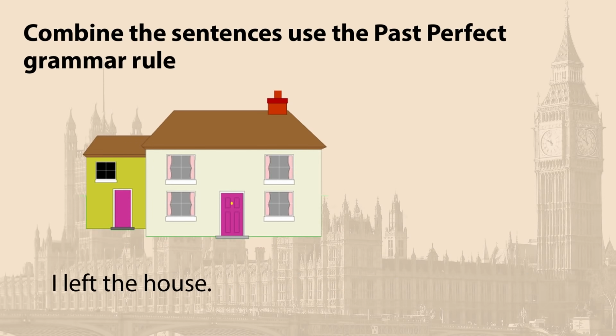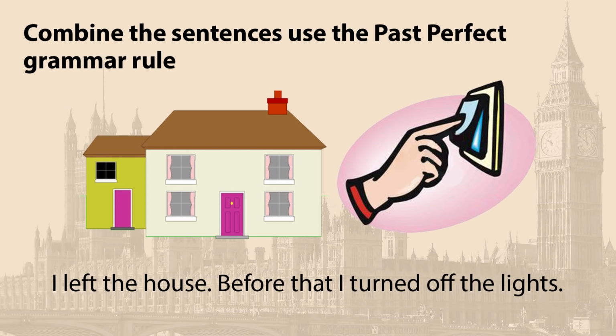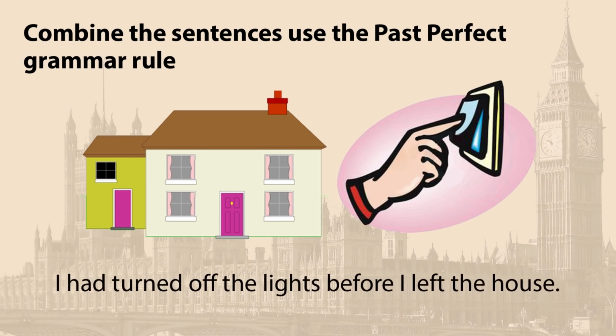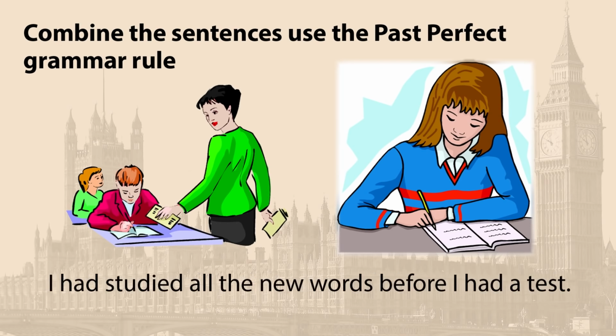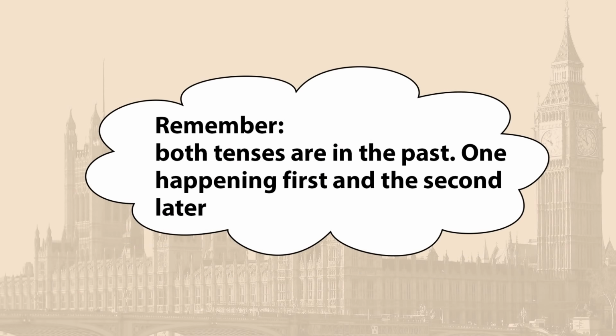I left the house. Before that, I turned off the lights. I had turned off the lights before I left the house. I had a test. Before that, I studied all the new words. I had studied all the new words before I had a test. Remember, both tenses are in the past, one happening first and the second later.